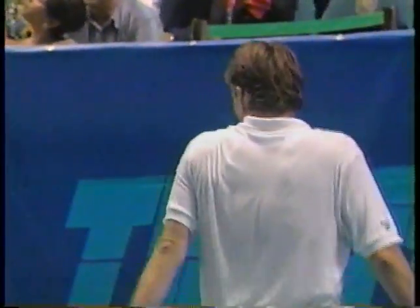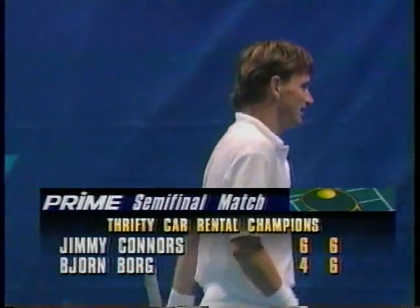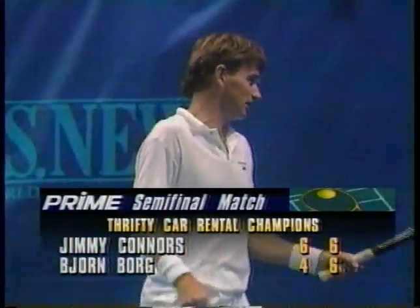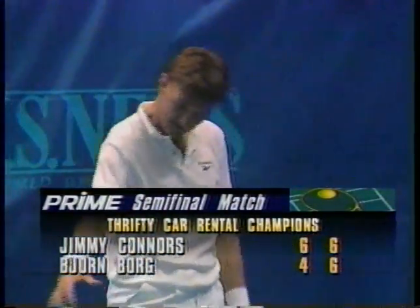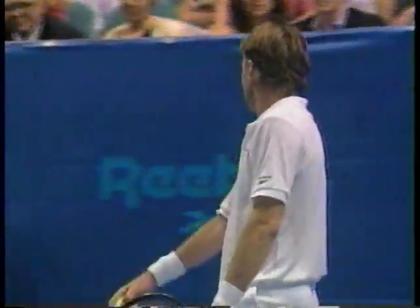Connors has been carrying out a little conversation with John Lloyd, who happens to be seated directly behind him. From the waist up, the waist down. No legs. Jimmy just mentioned that he's got no legs left. He must be a little tired. Bjorn's giving him a good workout.